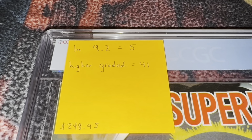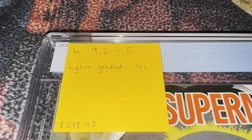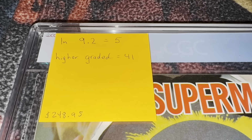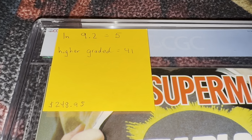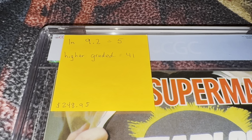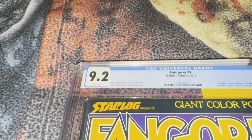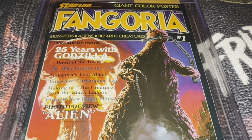There's still 5. I got this a few years ago though. So this very well and possibly and probably has gone up. There were 41 higher grades. I did pay a little bit of money for this one. That's a little bit expensive, but if you want to get it in a higher grade, like a 9.8, you're going to have to pay several hundreds of dollars for that. I'm just glad to have it. A 9.2 is a good condition. I mean, it's a nice piece. I'm glad to have that.